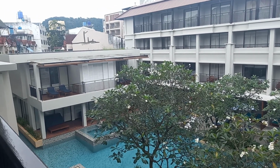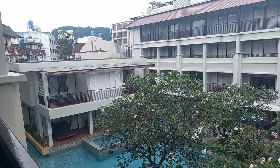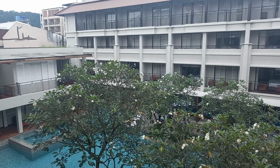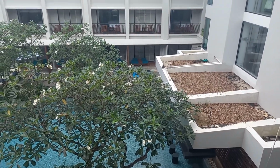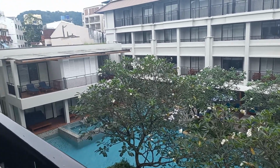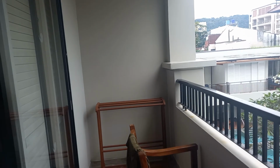Hi, this is the Hilton Doubletree in Patong, Phuket, Thailand. We got three swimming pools here. So this is just one of the three swimming pools. And this is the room here. We're ready to walk around the city of Patong and a beach like that.